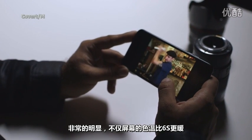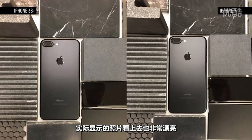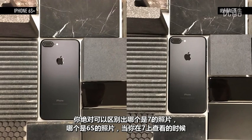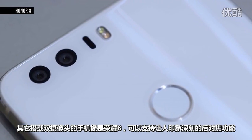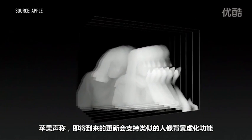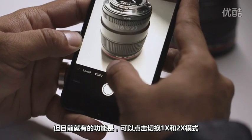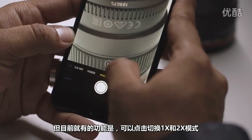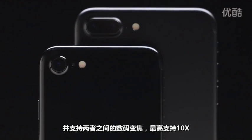It's very noticeable. Not only is the screen warmer than the 6S display, but photos look amazing on it. You can definitely tell a 7 photo apart from the 6S when you look at them on the 7. Other phones with dual cameras, like the Honor 8, let you do very impressive focus tricks. Apple says a forthcoming software update will enable a similar depth effect for portraits. But for now, what you get is the ability to switch between 1x and 2x modes by tapping a button, and digitally zooming between them and then up to 10x.